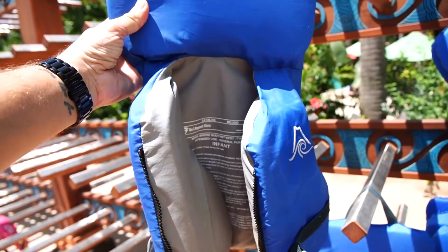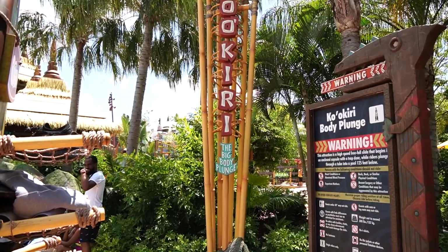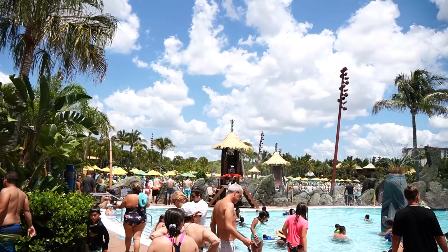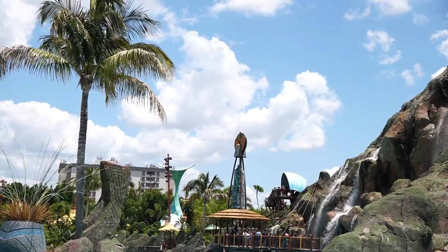Kokuri Body Plunge. It's called the Big Body Plunge, because this is it. This is the 300-foot drop slide. You just heard it come out. Somebody just dropped, and they should be reaching the end right there. And we just heard the waves are gonna be starting in the wave pool over there. That's what that music means.